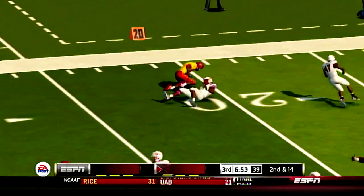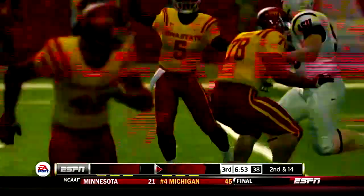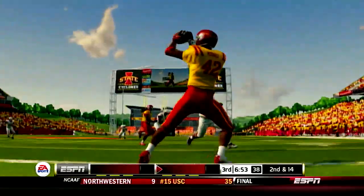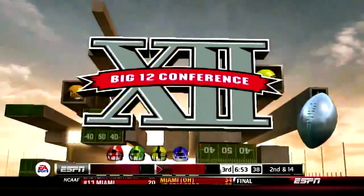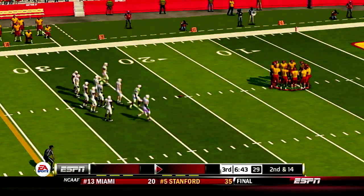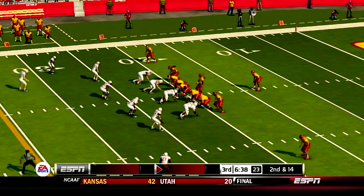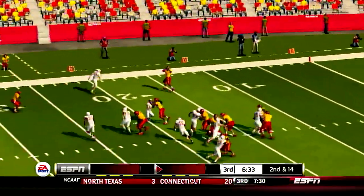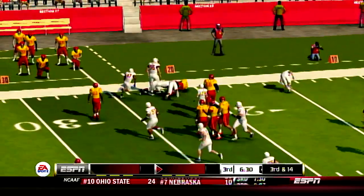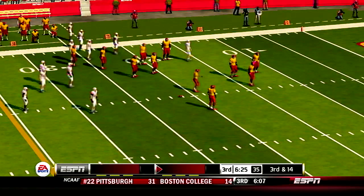Catches it and hit immediately for a loss. That is a loss of 4 yards. That makes it 2nd and 14. So it's 2nd and 14. Ball on the 21-yard line. Tackles him hard at the 21. That brings us third and 18.